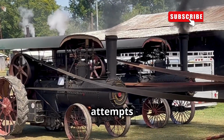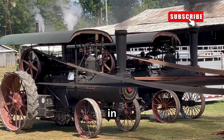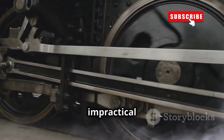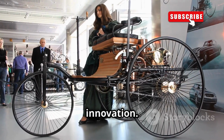One of the earliest attempts at a self-propelled vehicle was the steam-powered Cugnot Fardier in 1771. This three-wheeled behemoth was designed to haul artillery but proved to be impractical for everyday use. However, it paved the way for further innovation.